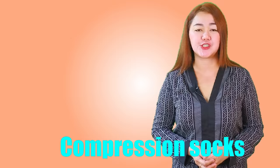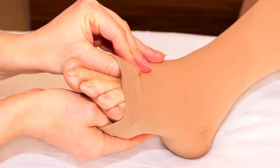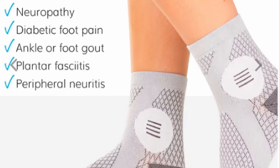For numbness in the leg, you can also use compression socks. Compression socks will be helpful because it will help improve blood circulation. Plus, it will also reduce complications like blood clotting. In many clinical trials, actually, compression socks have been proven helpful in patients who have numbness in the lower leg caused by complication of diabetes.